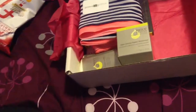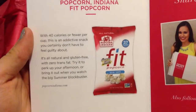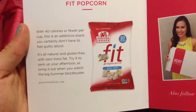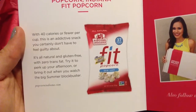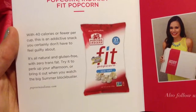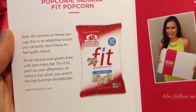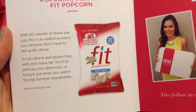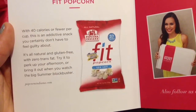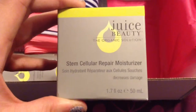Let's see what it says about the popcorn. The popcorn is with 40 calories or fewer per cup. It's an addictive snack you certainly do not have to feel guilty about. Blah blah blah. It's all natural, gluten-free, with zero trans fat. Try to perk up your afternoon or bring it out when you watch the big summer blockbuster. So, popcorn.